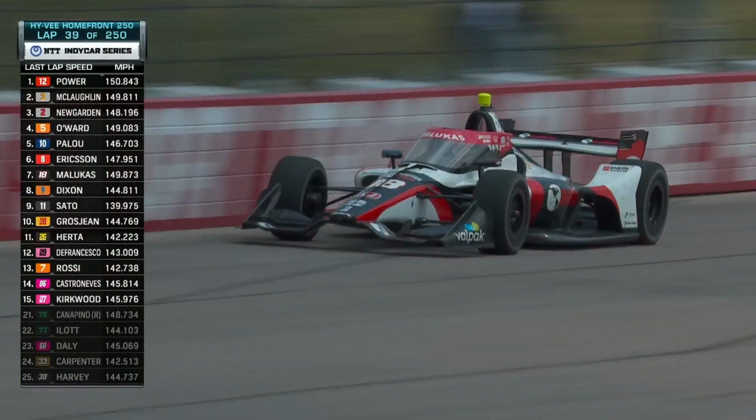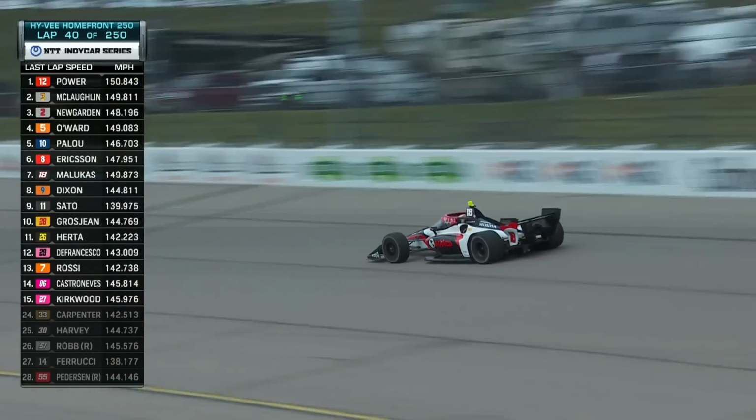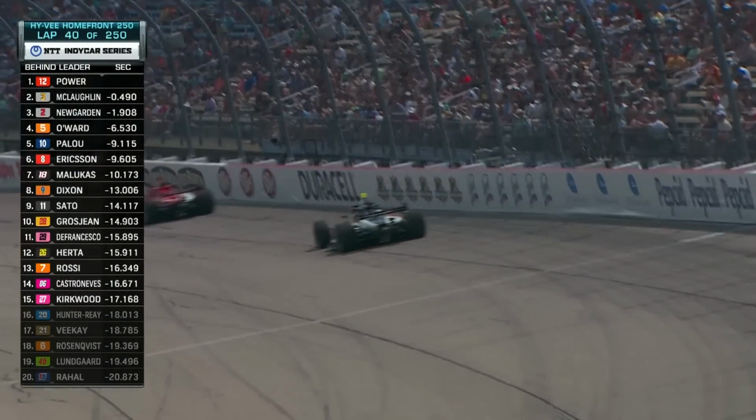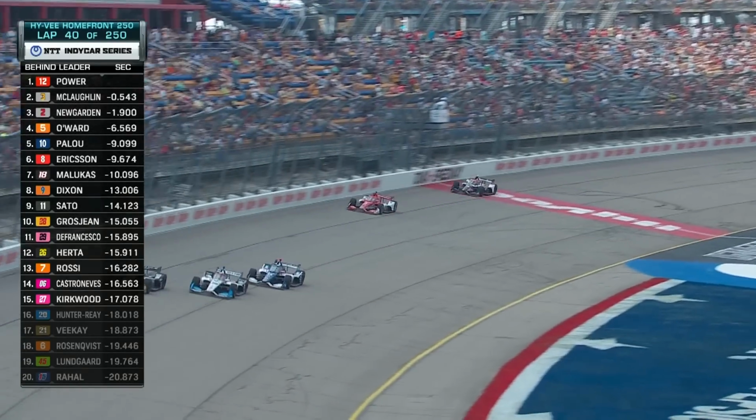He was almost ahead of Dixon 2 laps ago. Now look, he's 5 car lengths back. And it wouldn't surprise me at all if Dixon got on the radio and said, hey, tell Sato to chill. We need to protect our tires and get deeper into this stint. Then we'll worry about it. We've got to catch the leaders right now.